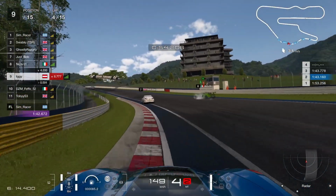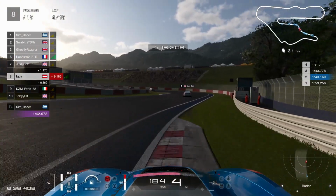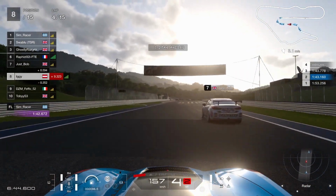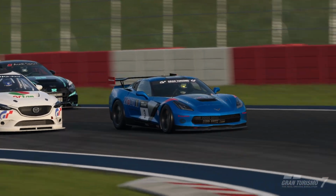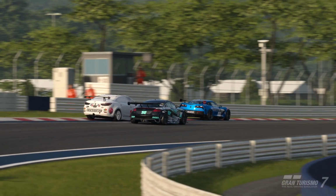Nothing really happened until the point where the McLaren spun on the exit of the chicane. We move up into P8, and a few corners later, Bob makes a mistake going wide in the penultimate corner, which gives us the run. I'm going to go around the outside, have the overspeed, and slot in nicely into what was P7 at the moment.